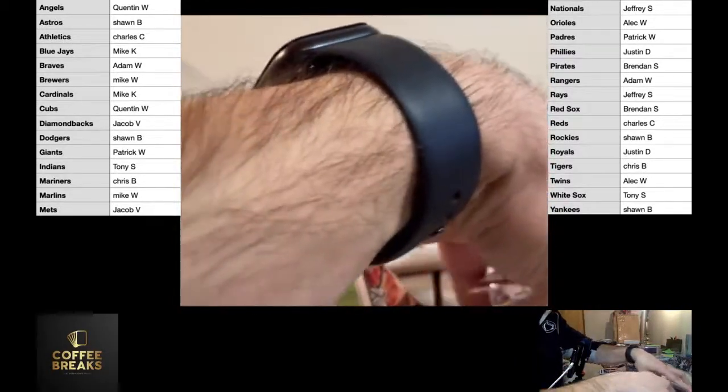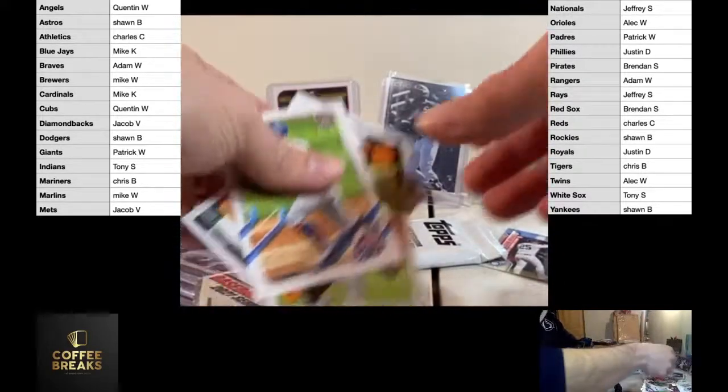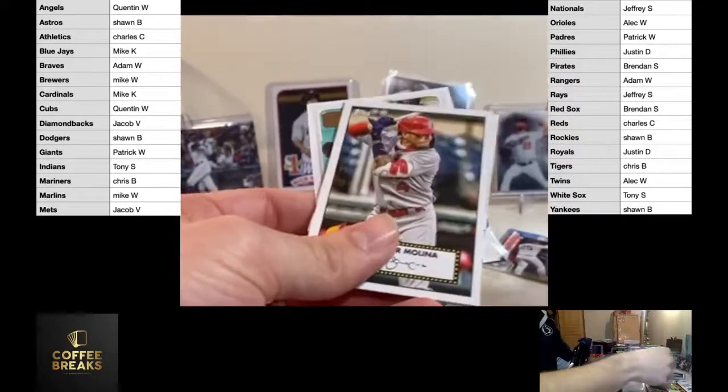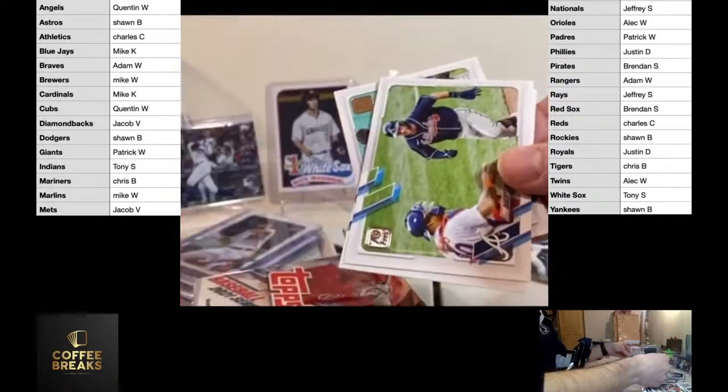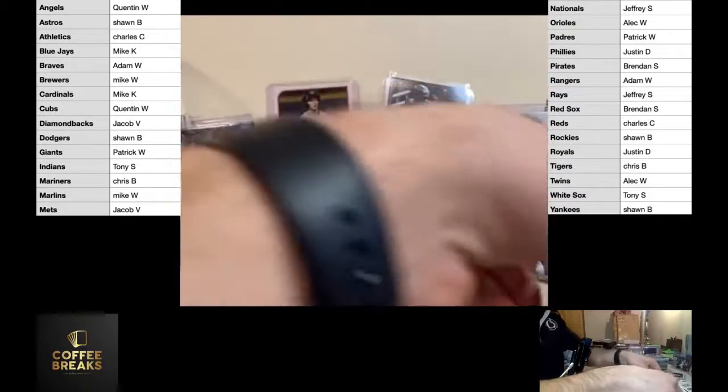Stack's getting too high. Reorganize the stack after this one. Almost at the end now.